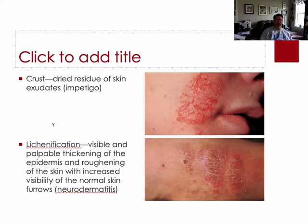Sounds gross, right? Crusting is the dried residue that comes out of the skin. So essentially plasma is really what it is. If that exudate or the transudate comes out of the skin and dries there, that is the crust. And then lichenification is visible and palpable thickening of the skin and roughening of the skin with increased visibility of the normal skin furrows. All right, so there's a picture of it here. You can see the little lines across there. Those are the normal skin furrows.